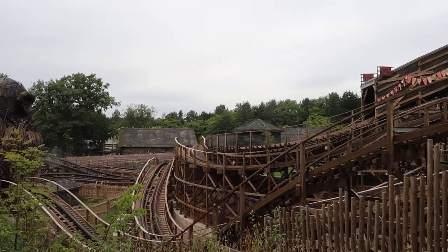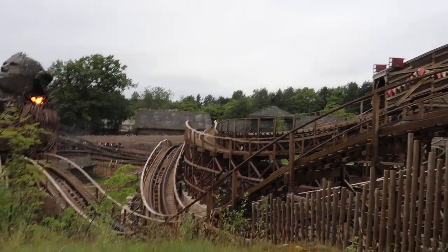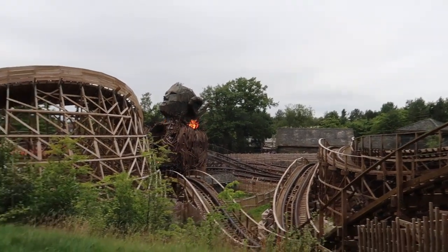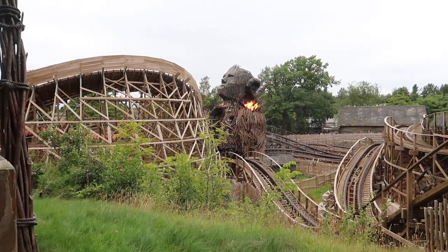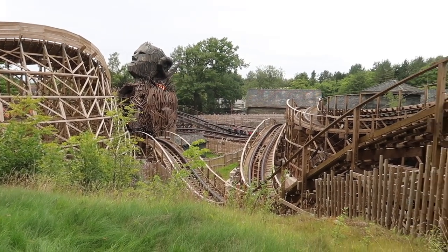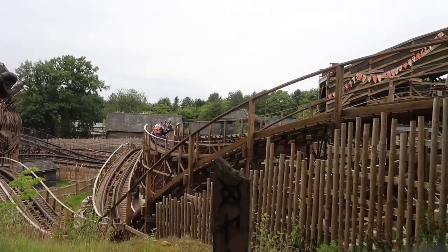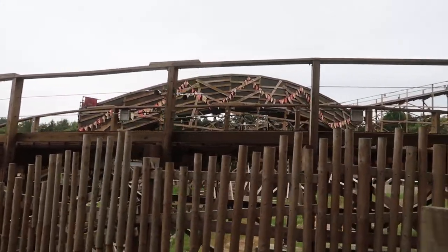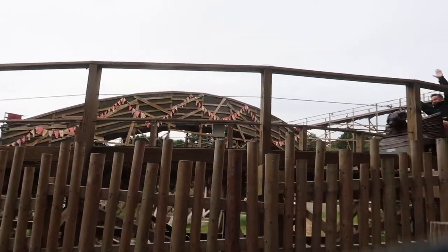And this coaster is massive. The track is so huge. There are so many awesome twists and turns. You go through the Wicker Man multiple times. Everybody's laughing and screaming and having a great time.